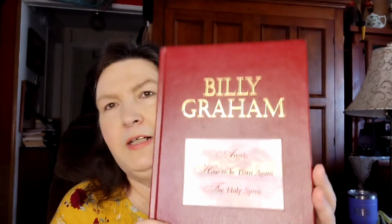Now, this book we picked up, or I should say my husband picked up. It's Billy Graham. Angels, How to Be Born Again, the Holy Spirit, His Greatest Works. And it is a very thick book. Beautifully done. And we paid $5 for this. We thought it was a little bit on the high side, but the thrift store that we go to does a lot of work in the community, so we didn't mind paying that price for this book.